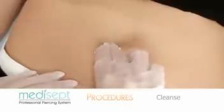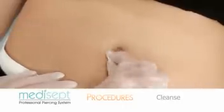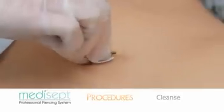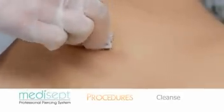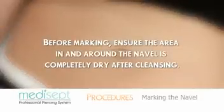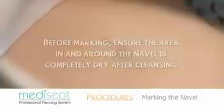Using the Medicept alcohol prep pad, gently clean the surface of the navel in a circular motion. Cleanse the inside of the navel and then the outside area. Before marking, ensure the area in and around the navel is completely dry after cleansing.